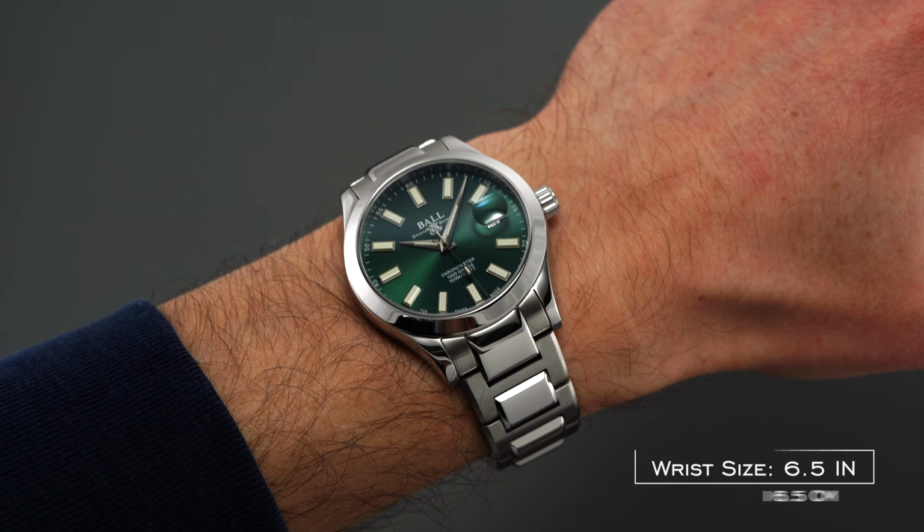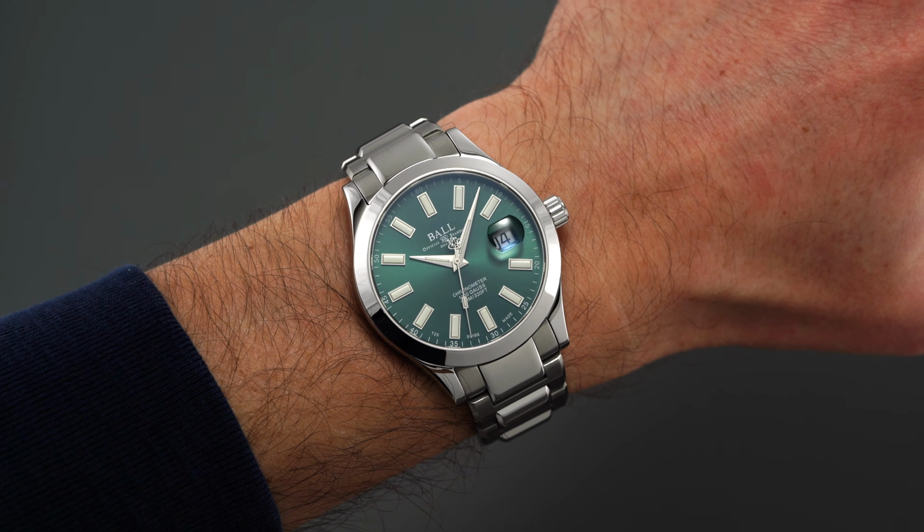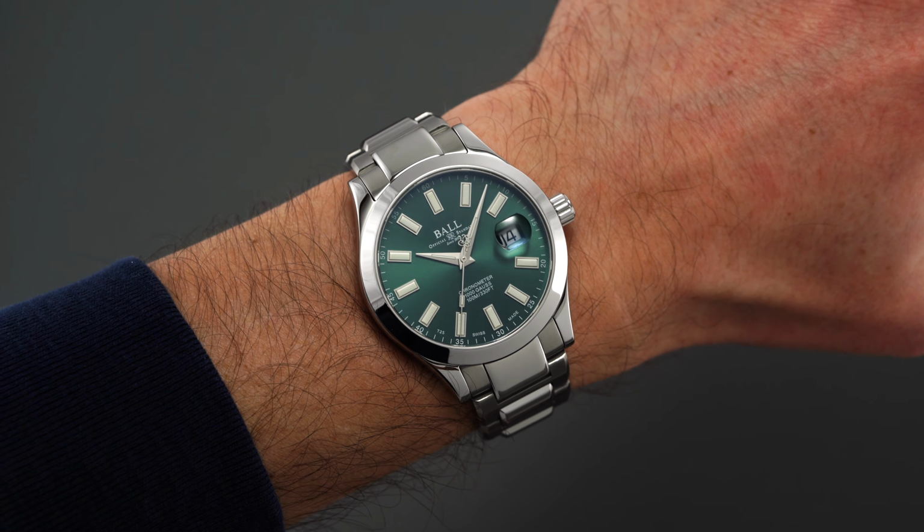In terms of the watch itself, 40 millimeters in diameter, thickness of 12.5 millimeters, lug to lug of 46.6 millimeters, and 100 meters of water resistance.